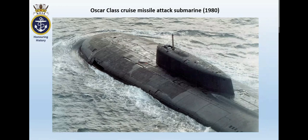Now, as you can tell, this is a truly massive submarine, much wider and much larger than the Los Angeles class, and it had a total submerged displacement of 19,000 tons. And essentially, you would need more than one torpedo to guarantee the destruction of a submarine of this size. The submarine was intended for a number of purposes, most notably to engage US carrier battle groups at long range.